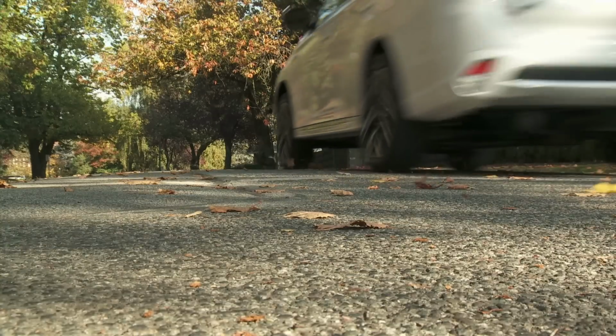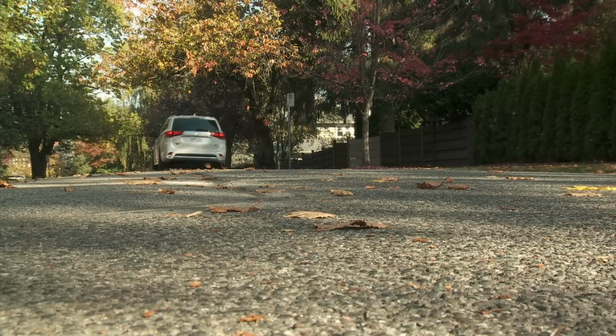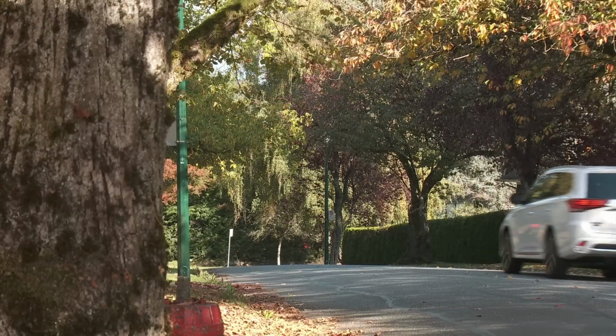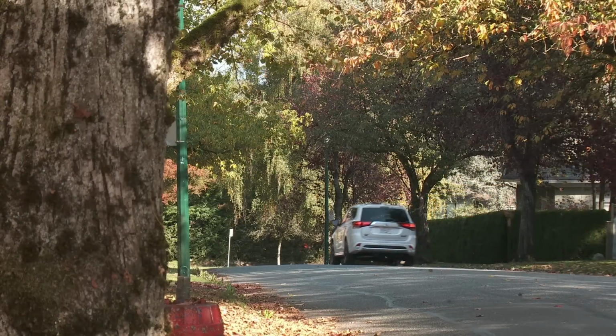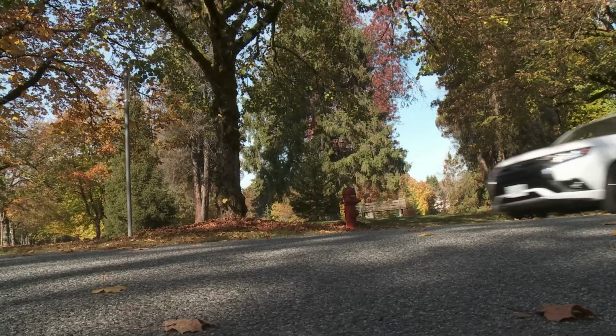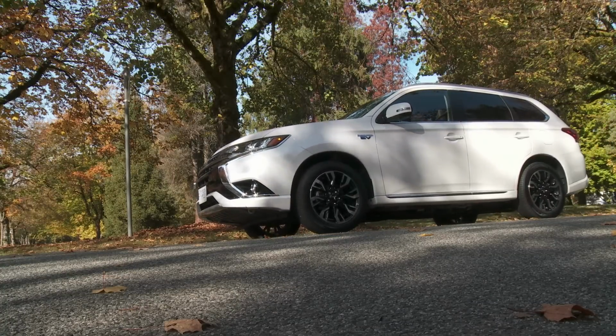That means both systems are at work. So instead of the gasoline engine coming on to create electricity, the gasoline engine at highway speeds is actually driving the wheels. And the electric motor is there to provide assist for, say, high-speed passing. It's the opposite of what happens in the city. The outcome is amazing fuel economy. The PHEV is rated at a combined city and highway 3.2 liters equivalent per 100 kilometers.